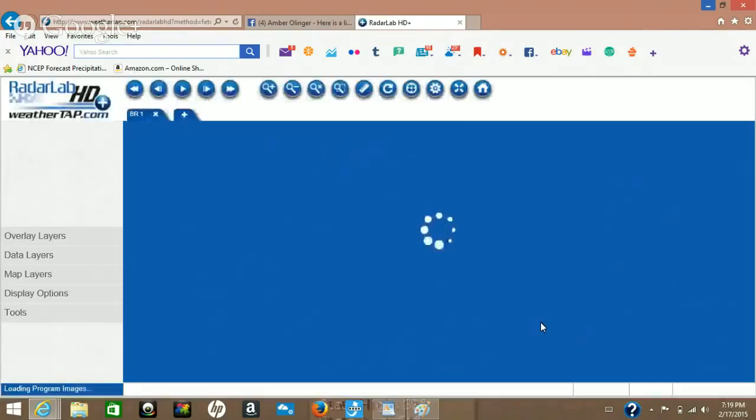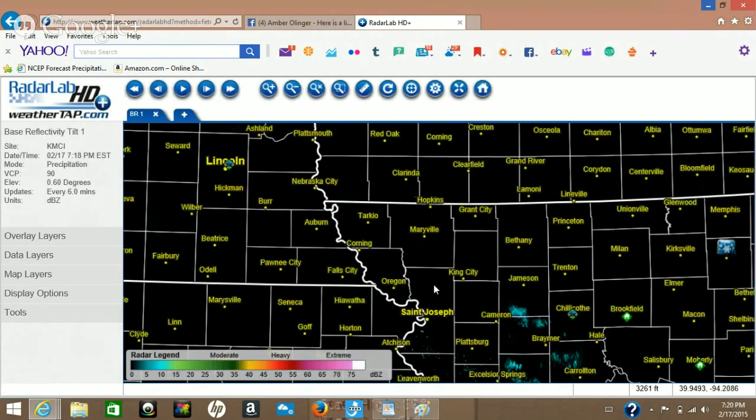I'm going to go ahead and go to my Weather Radar Lab HD program. This shows what's going on live with radar right now. And right now, as you can see, things are looking, that's not even Tennessee. Well, let me just exit out of that one and go ahead and call it from there.